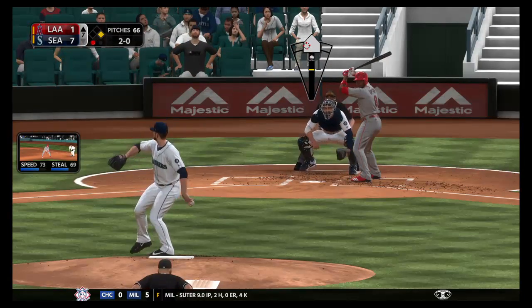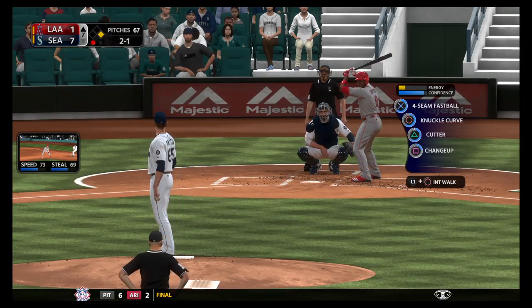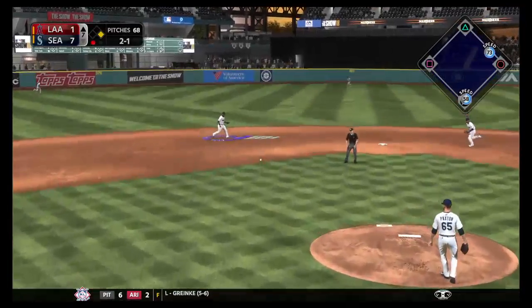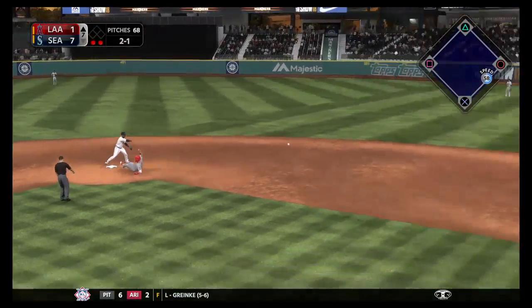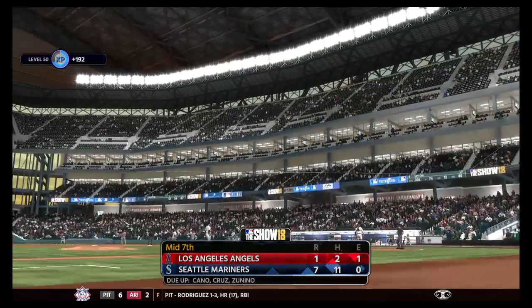We've seen him go down on strikes more than once in this game, so this has been a better approach by him at this at-bat. Much more patient, and he's gotten himself into a good hitter's count. On, it's tailor-made to short. 6, 4, 3. It's a double play, and the inning is over.